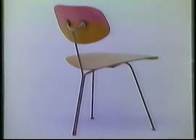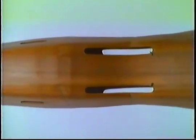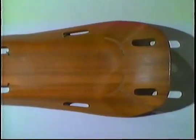Charles and Ray Eames are among the most important designers of the 20th century. In the early 40s, the Eameses were the first to be able to design and mass-produce molded plywood furniture with compound curves. In fact, their work came to the attention of the military early in World War II, and the Eameses were brought into the war effort to design molded plywood splints, stretchers, and airplane parts. The splints seen here in production.